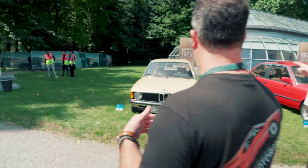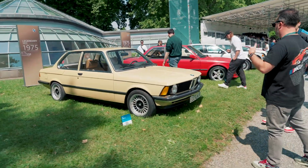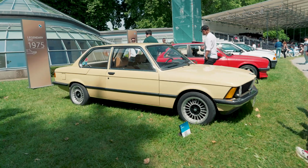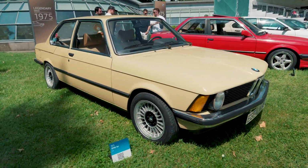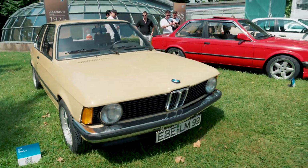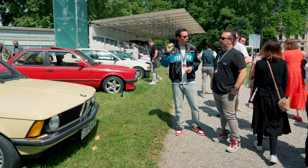So this was the model that came after the famous 2002, and this was the first series of 3 Series. So being an E21 is the chassis. Of course, this is where it all started with the series production of the 3. If there is one thing that you would tell me about this car, let's say that I want to buy this car, what would it be? Why should I buy this generation of 3 Series?